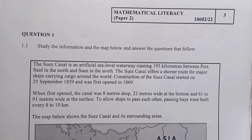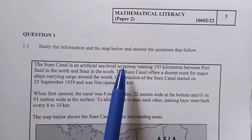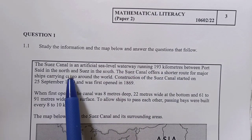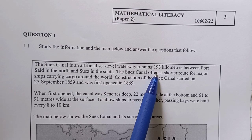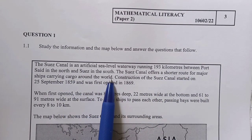Study the information and the map below and answer the questions that follow. We have the Suez Canal, which is an artificial sea level waterway running 193 kilometers between Port Said in the north and Suez in the south. I do not know how to pronounce that word. Do not judge. The Suez Canal offers a shorter route for major ships carrying cargo around the world.